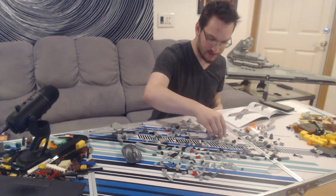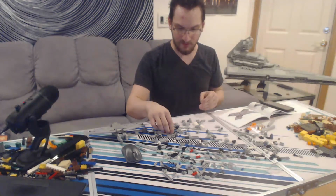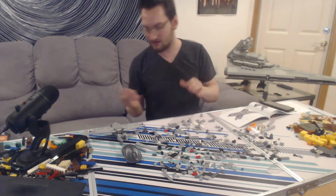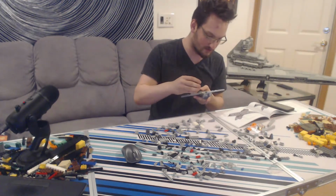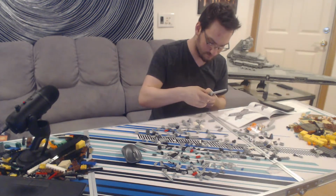So many bricks. That's my problem with it all. That's why I like Brickwork, man. Just buy it all and don't even have to worry about it. It just comes in, and you just do minimum sorting, and it's all set. All said and done.